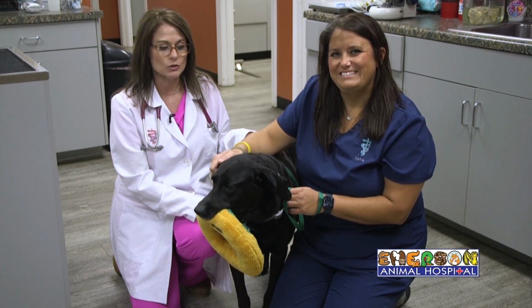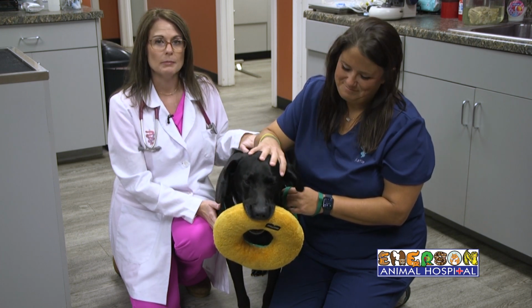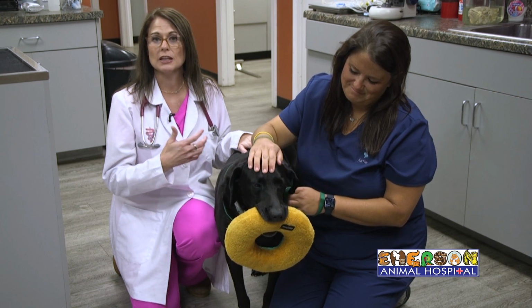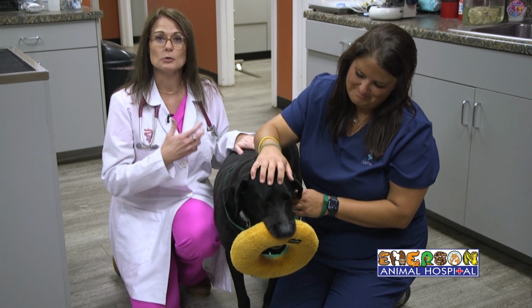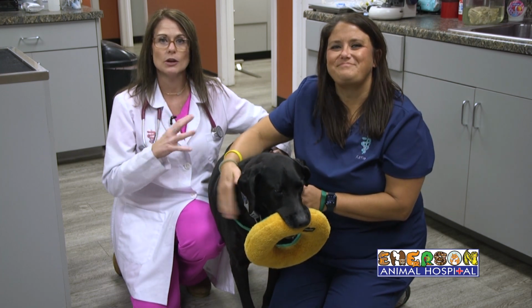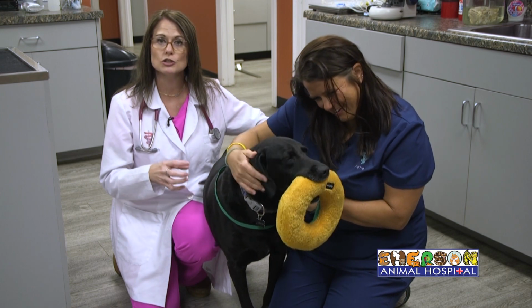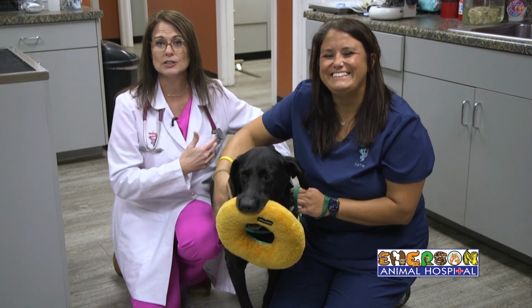And mast cell cancer is one of these cancers that we are just seeing more and more of. Mast cells are basically cells that our body will produce, like if you get bitten by something, or they respond to inflammation. But for some reason in some dogs, these cells go kind of haywire and they turn into cancerous cells. And these tumors can get larger and larger, and they can even spread to some of the internal organs.